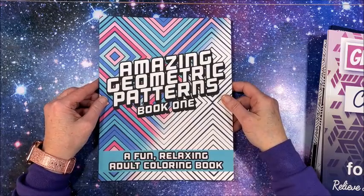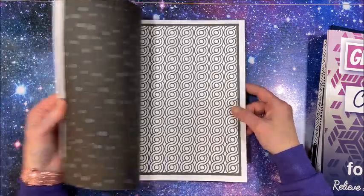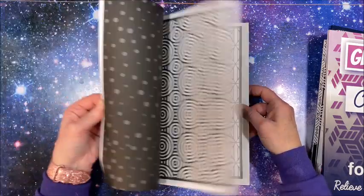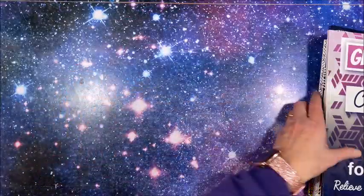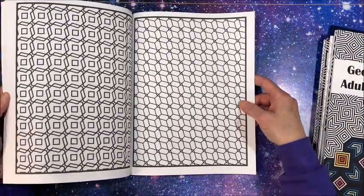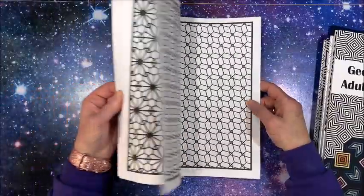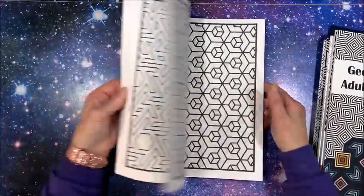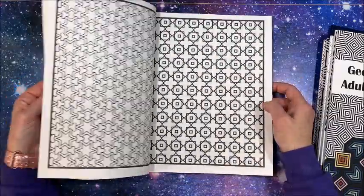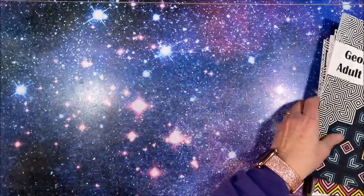Then we have Amazing Geometric Patterns, Book 1. Very simplistic, just slap some color down on the paper type of book. And then Geometric Coloring Book for Adults. Relieve stress and relaxation. Now this is one of the very few books you get nowadays that are double-sided, which is kind of a bummer because with these nice thick black lines, alcohol markers would have worked great in here. So gel pen or water-based markers it is.